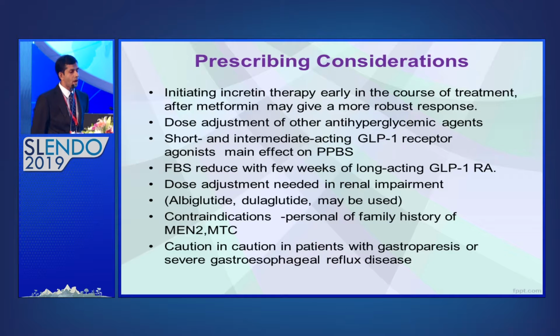We have short-acting GLP-1 receptor agonists, things like exenatide, and then we have long-acting once-weekly preparations. The short-acting ones have a major effect on postprandial blood sugar, whereas the long-acting ones have a major effect on fasting blood sugar. So depending on which situation you want to control, that could be considered before selecting therapy. If you start a long-acting, once-weekly preparation, it will take some time to achieve steady-state concentrations, so you can't expect results in a few weeks. It will take about 4 or 5 weeks to get the maximum effect.